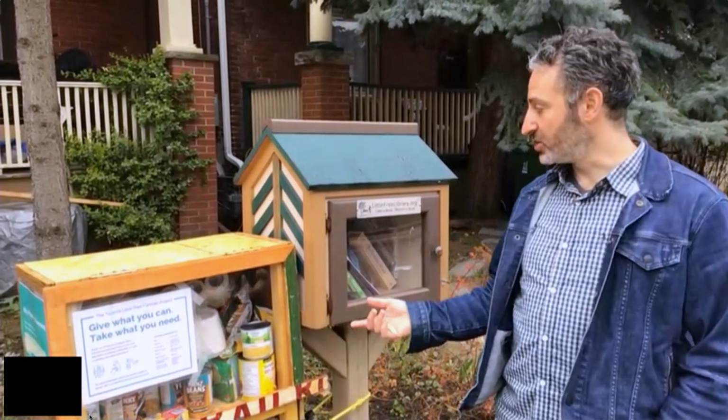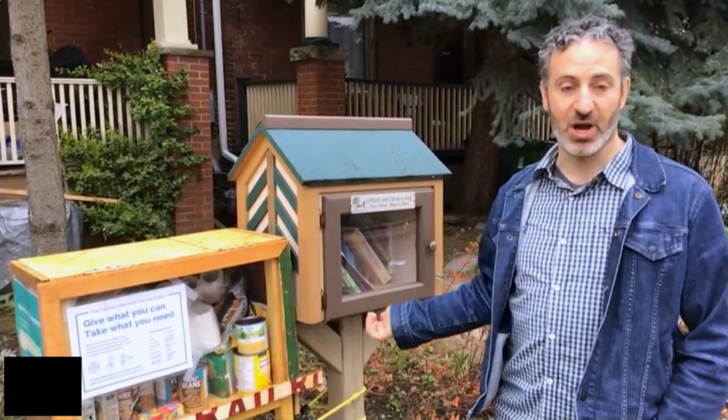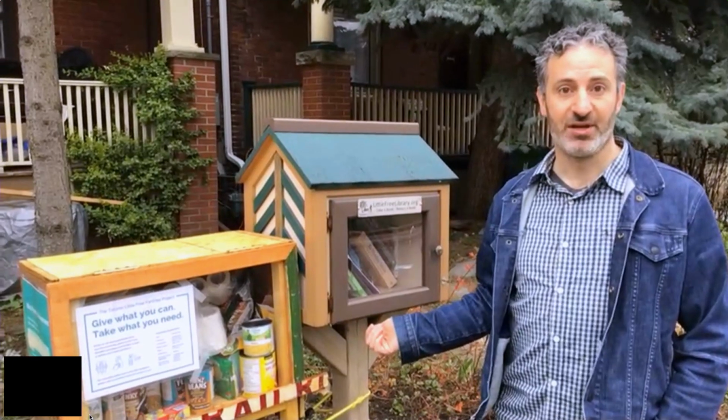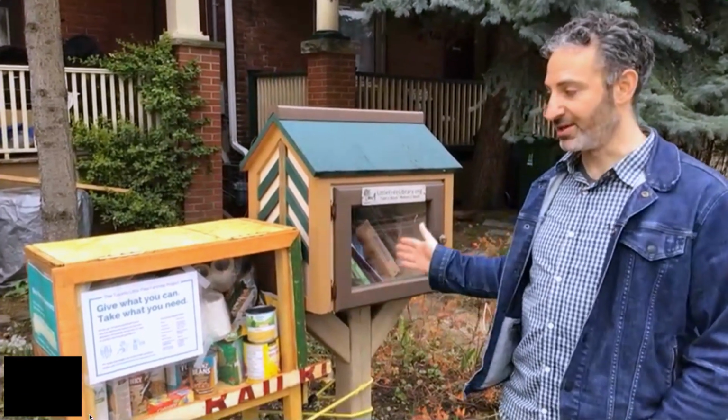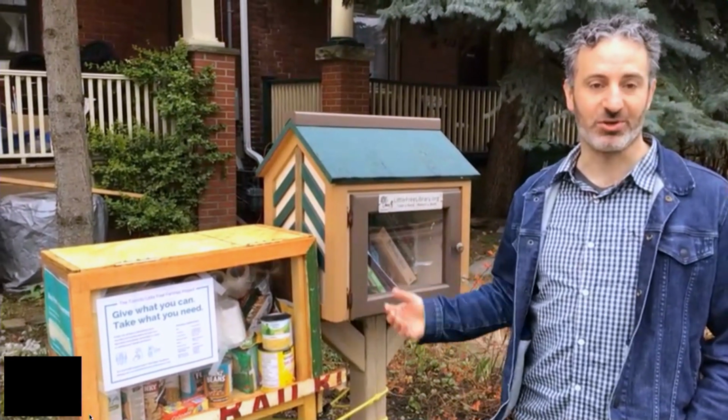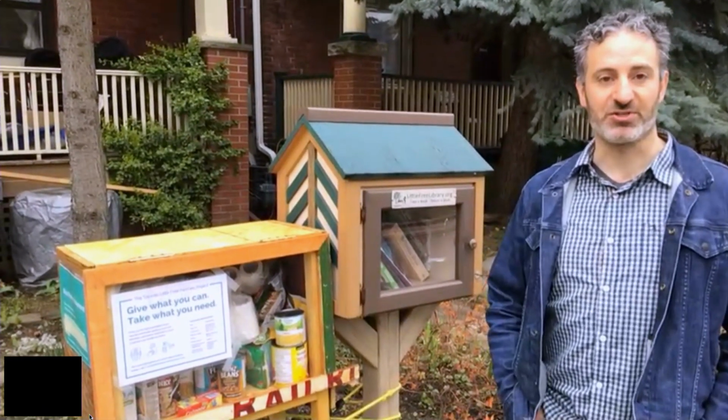And I should mention as well, we're also encouraging people who have little free libraries to think about converting those into pantries, at least in the short term, or making it kind of a combination, because then you've already got the infrastructure set up, and you can just make that switch easily.